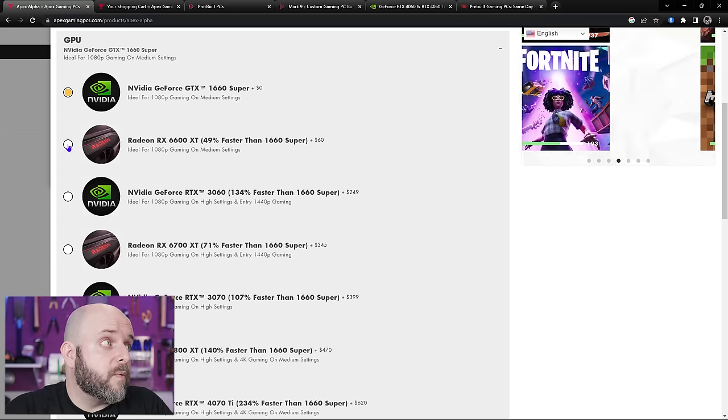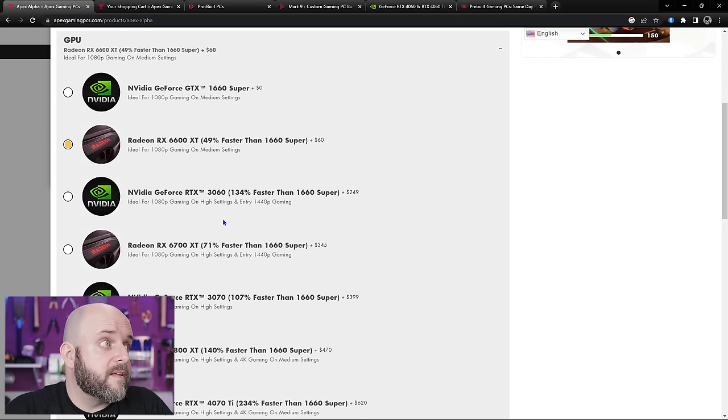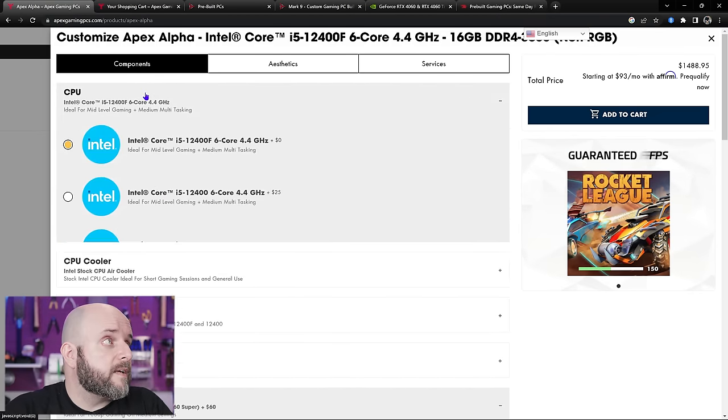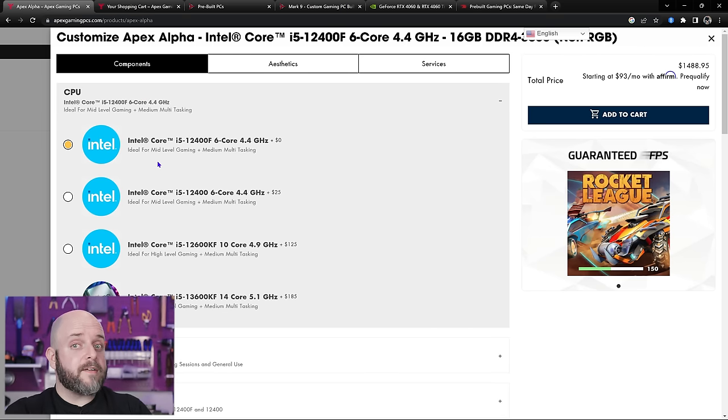See, this would make it a way better PC for gaming. Oh man, $60, solid upgrade. Okay, CPU 12400F. Now the 12400F is great. It is a great gaming CPU, okay? And if gaming is your focus, that's a great way to go.